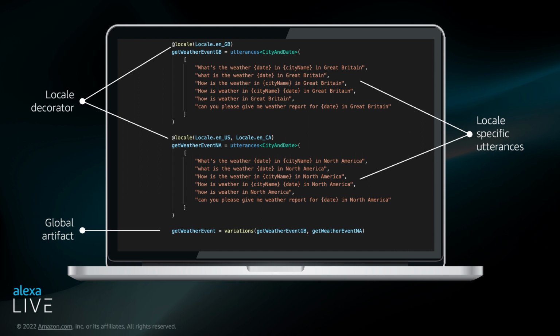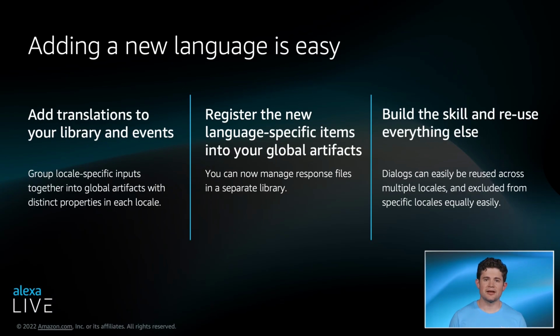Dialogues, actions, responses, and events can now be tagged to one or more locales using a simple locale decorator. We can then use the variations built-in function to tie them into a global artifact. By decorating our events and responses and creating global artifacts, it's easy to write dialogues that service multiple locales at the same time. To extend an existing skill, we just need to add our translated events and responses, register them with the appropriate locale handlers, and update our global artifacts, and then update the decorators for our shared dialogues to include the new locale. The friction of the past is history.